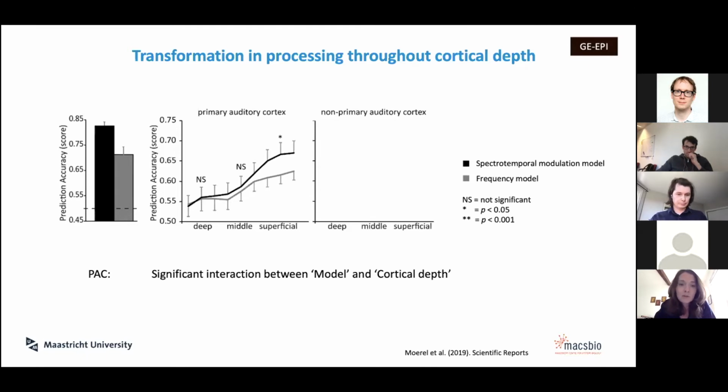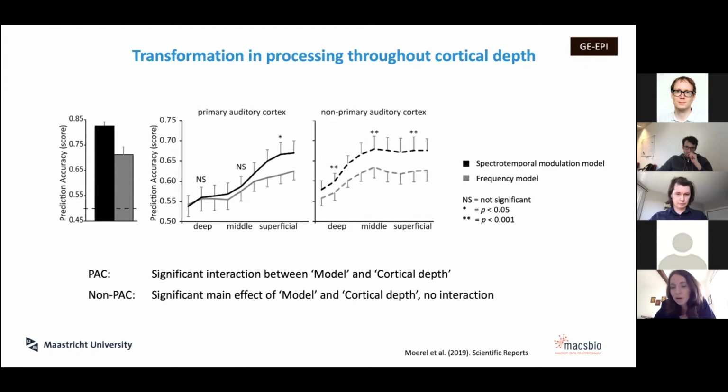And what we observed was a significant interaction between model and cortical depth in primary auditory regions, such that only in superficial layers, the spectral temporal modulation model actually outperformed the simpler frequency model. But in non-primary auditory cortex, this was not the case. There was a higher prediction accuracy for the spectral temporal modulation model throughout cortical depth.